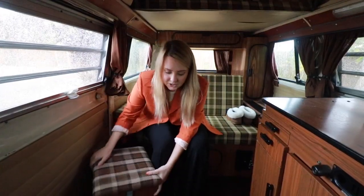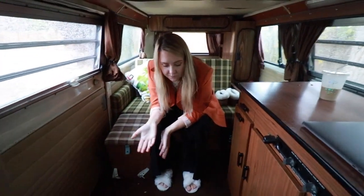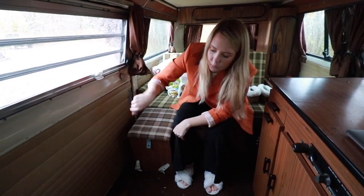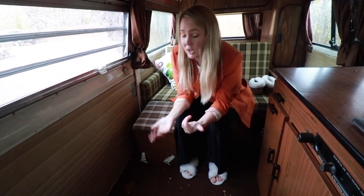A big thing we want to change is this carpet, because look at this. It's pretty rough. And if you look over here, there's bleach stains, and eventually our thought is to get some kind of wood flooring to maybe match the ceiling, because then we can just sweep all the dust and dirt out rather than having to vacuum it.